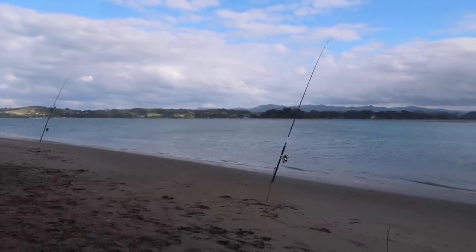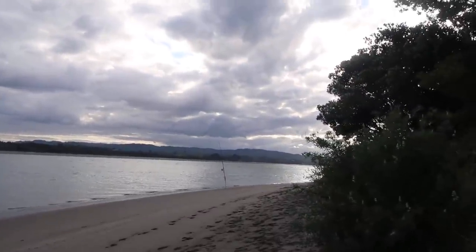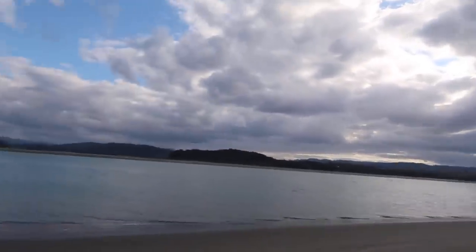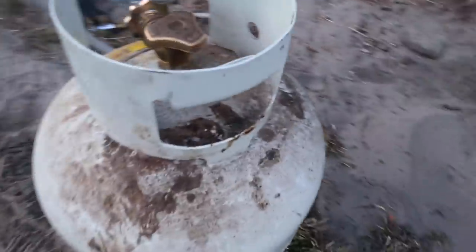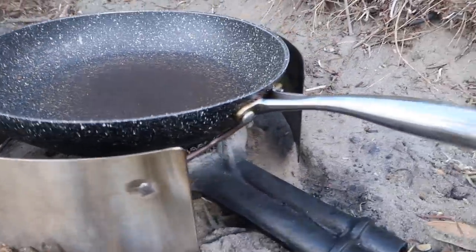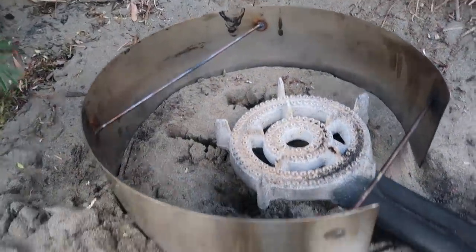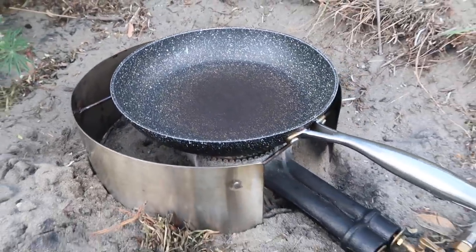So here we are down in here. It's so blooming sheltered. And there's somebody fishing over there. They had two rods out. Turn this off. So here is our little area we are here tonight. Got a little gas burner over here. Actually, a big gas burner. I bought the bottle. This comes off the old Kiwi cooker. Perfect place for a bit of fish fingers and eggs.